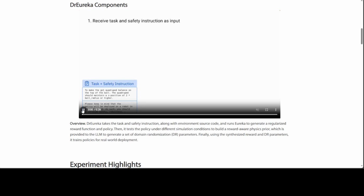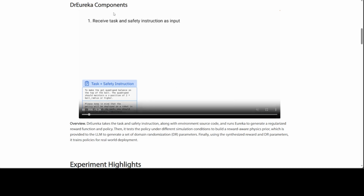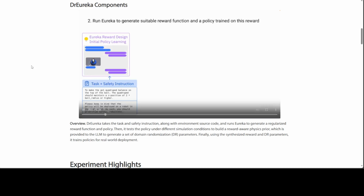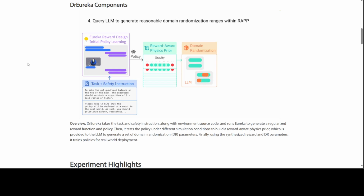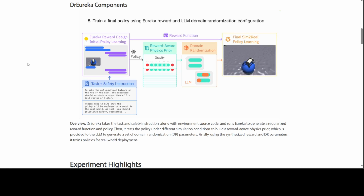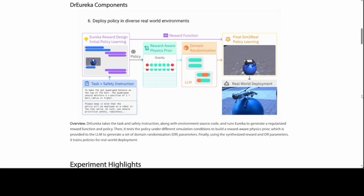And this is how this Dr. Eureka works. If you keep looking at it, first step, it receives a task and the safety instruction. Let me play it again. I think it receives the task and safety instruction as input, and then also a policy trained on that reward. Secondly, run the Eureka. Thirdly, play policy with various physics parameter to find maximally feasible. Query LLM to generate reasonable domain randomization. And there you go. So towards the end, you got your robot dog walking on the yoga ball.